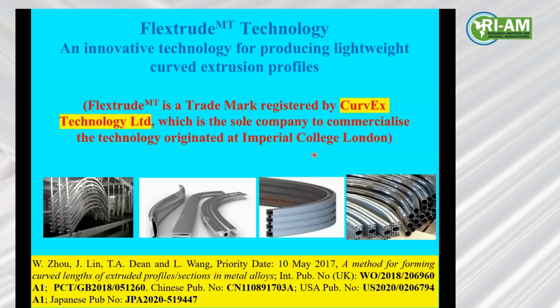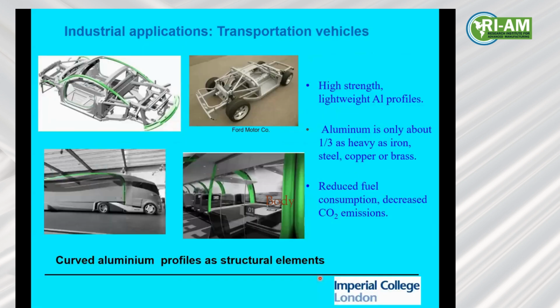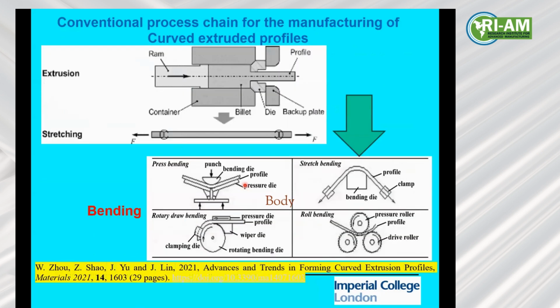Another technology I'd like to introduce is curved extruding technology. And again, I'm not going to discuss the detailed science, but if anybody would like to know the details, you can look at the patent or the technologies. In engineering applications, many parts are curved like this: curved bumpers, front and back bumpers, and in trains, a lot of components are curved. That's the extruded profile, and curved.